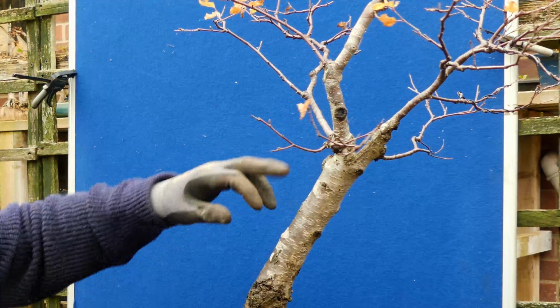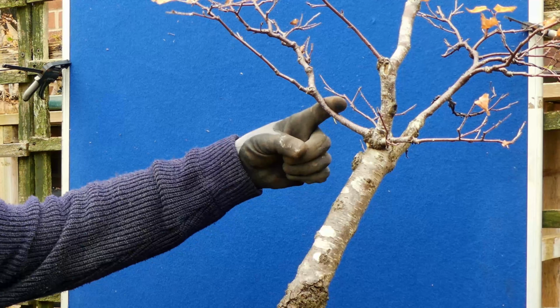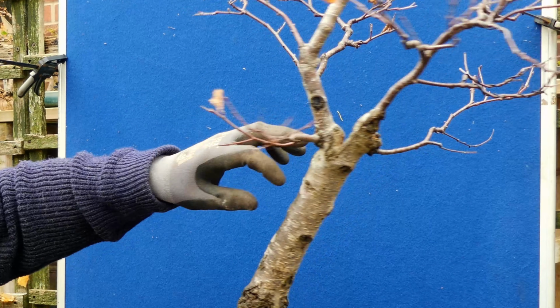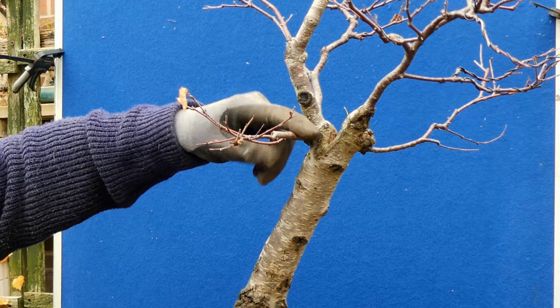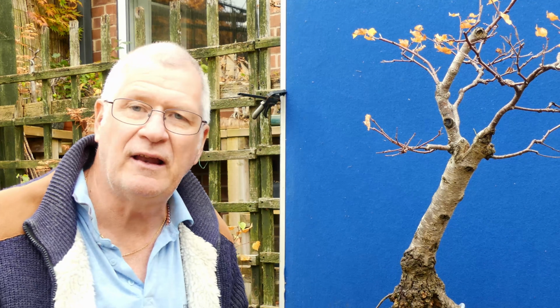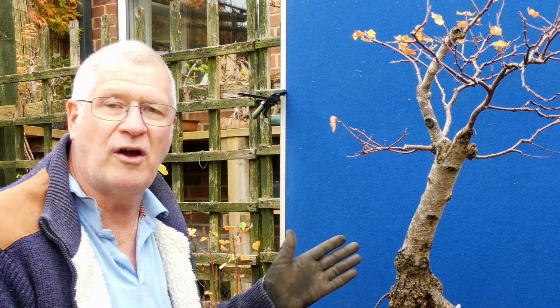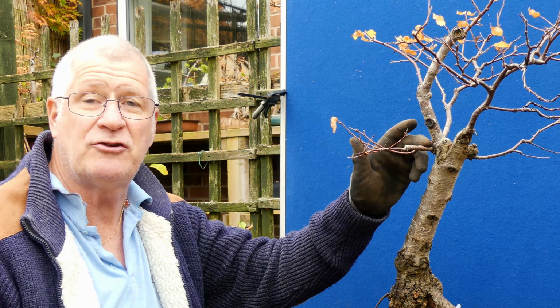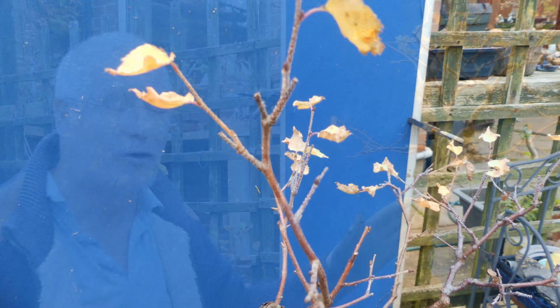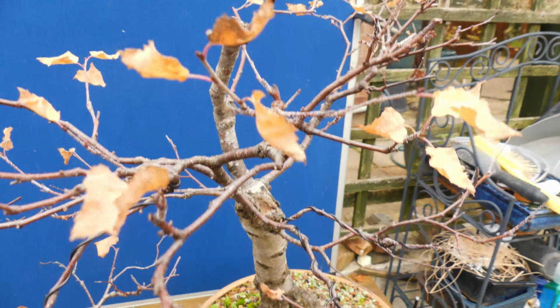You all know that I've got to make a decision about this branch here, and indeed this branch here, and which one goes. And I'm very much inclined to think it's going to be this one. But again, I am still in the recovery phase for this tree. It's been through a lot, so right now, am I going to take any big branches off? No. I want this tree to have the absolute best opportunity for getting through the winter.